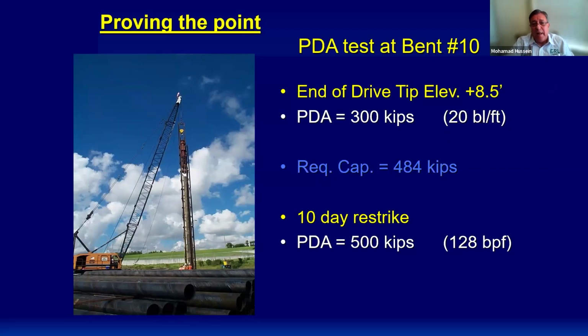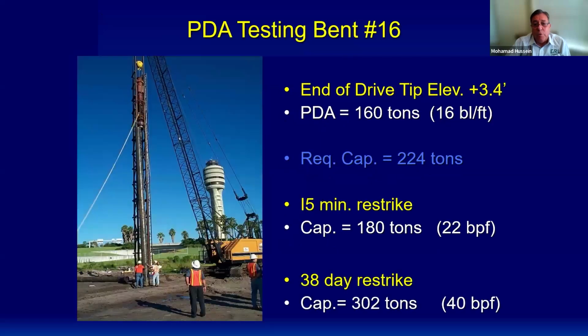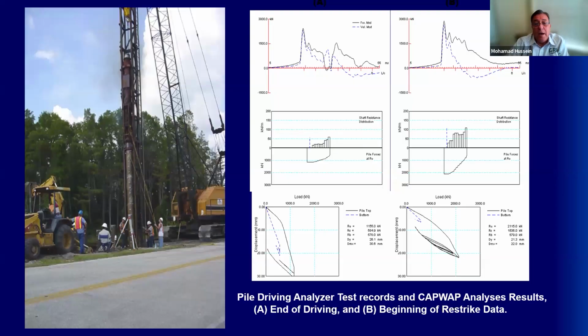For example, at this bent location, the required capacity was 484 kips. The pile was initially driven, having a capacity of 300 kips. 10-day restrike, 500 kips. So it was quickly realized that there is setup to be gained here, and the design build team utilized that setup effect at the various locations to optimize the use of the piles and utilize the dynamic and static load test to verify the results. This all had been published again in an ASCE paper that can be referenced.